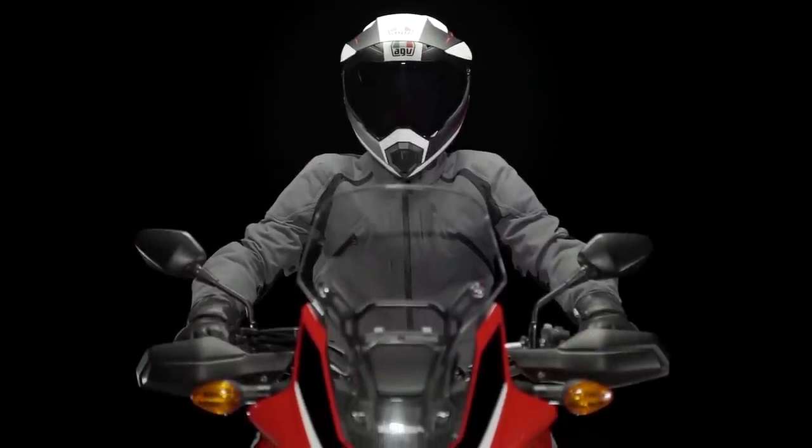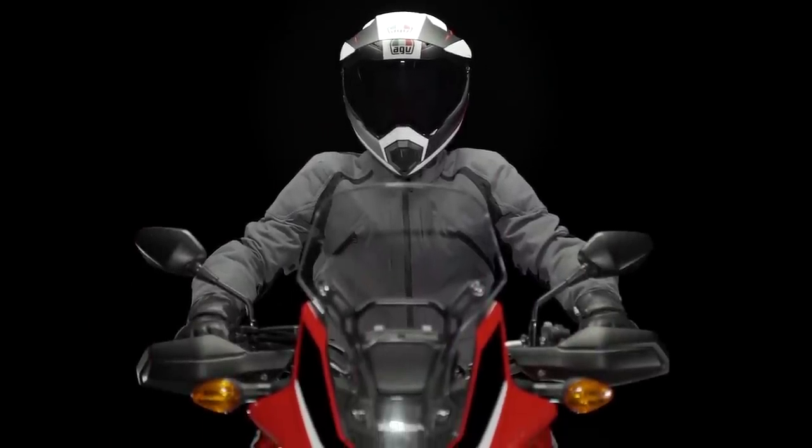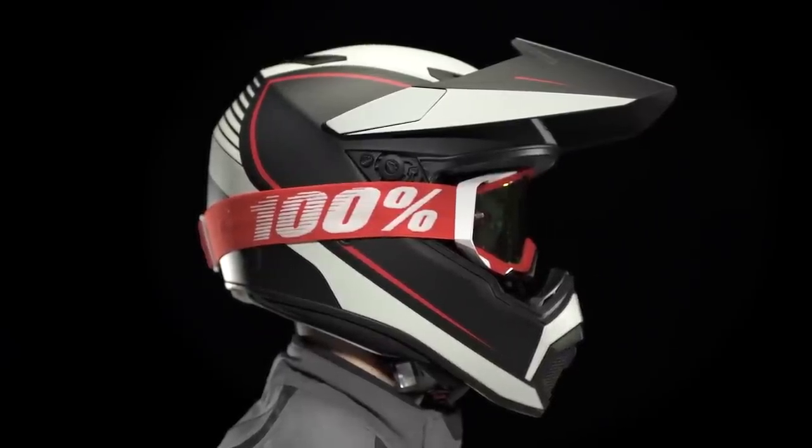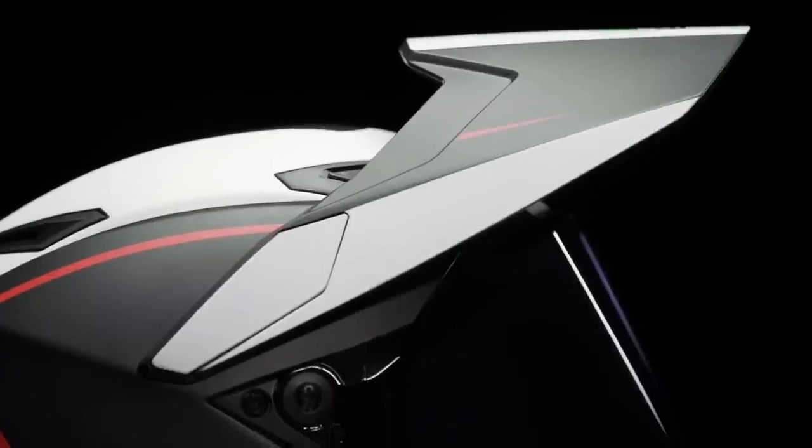And with an adventure helmet, what I found is that I still get all the functionality of a dirt lid. I can still use goggles with this, maximize ventilation, but when I'm riding along on the highway, the peak doesn't just pull up on my head. So I think for folks out there that do want to split the difference a little bit, these helmets really work well. And I think for 2019, if you're looking at adventure helmets, the AGV is going to be one that you have to consider.